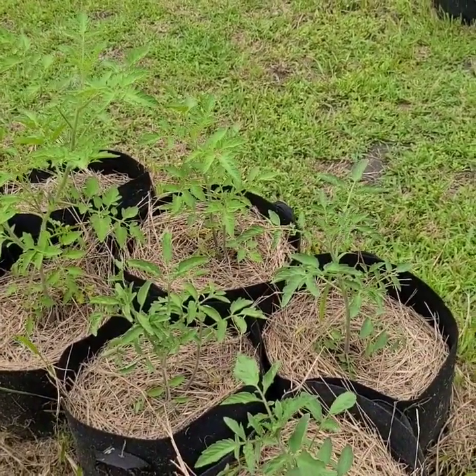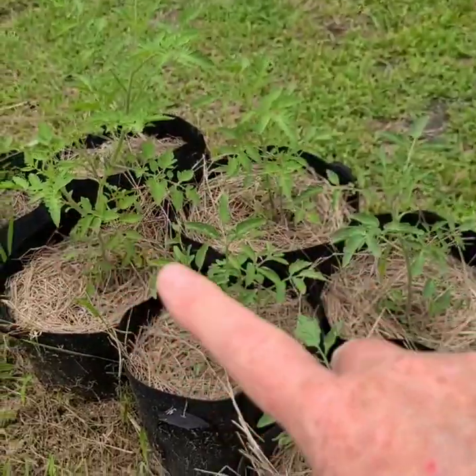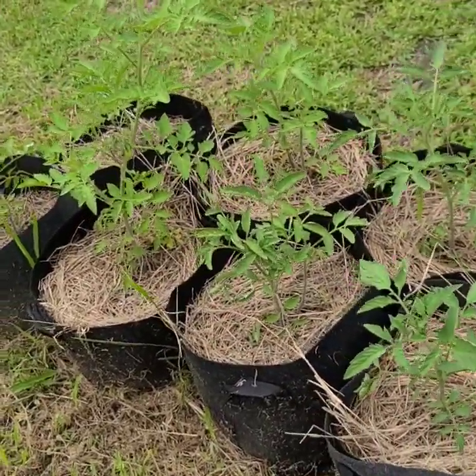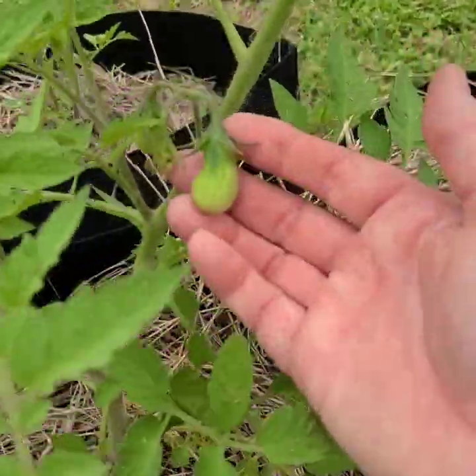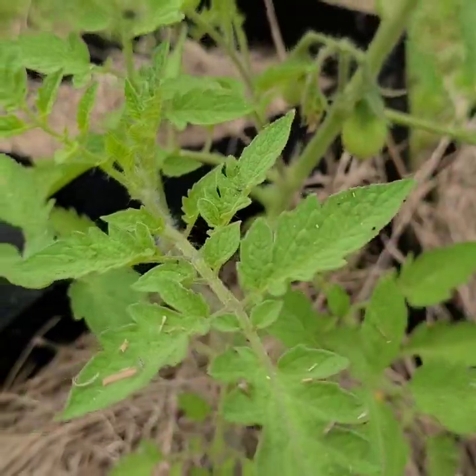Now these are Rob's sauce tomatoes. He loves the San Marzanos, and so we planted these just for him. Oh, and we got one. Look, Dad, we got a baby Marzano for you.